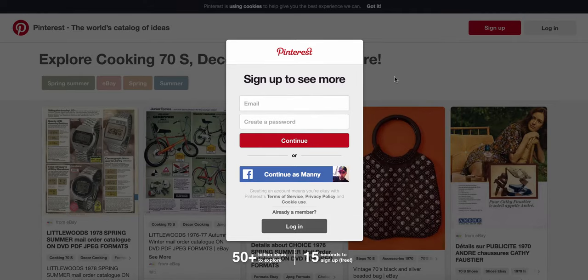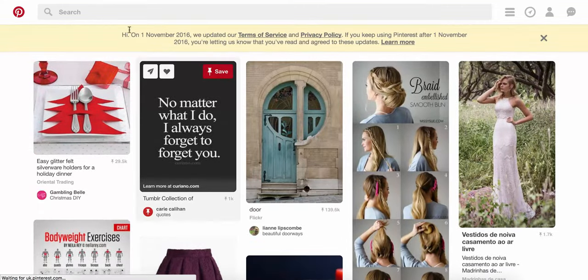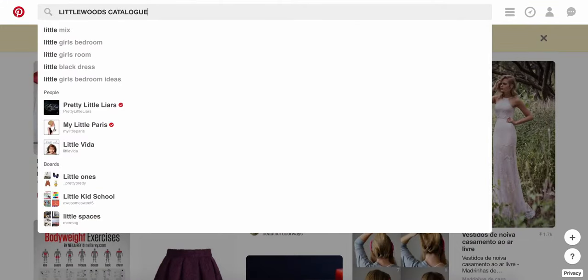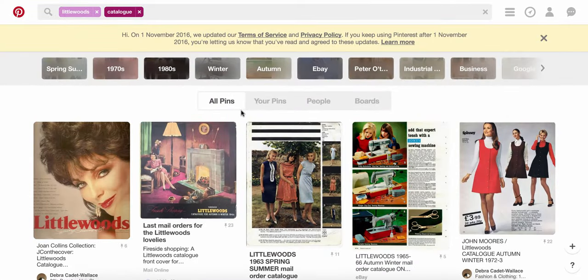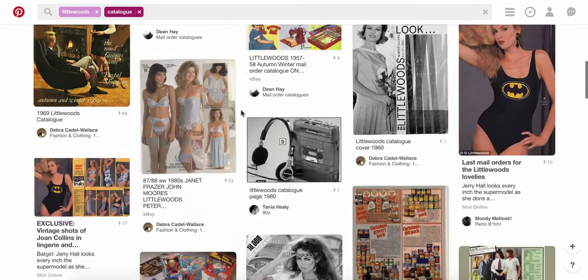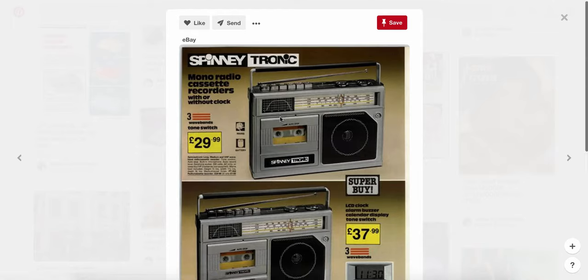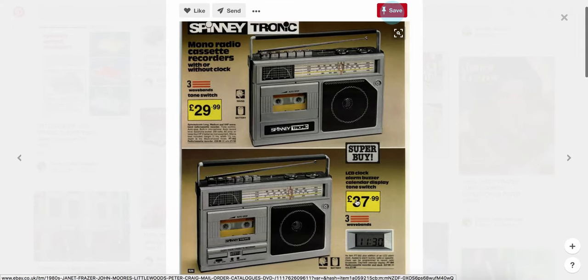I'm going to sign in to this. I'm just going to type in Littlewoods catalog now, and see what comes up. In all of these catalogs, you should notice that the emphasis is always on the product. Like this one. Let's say this was a photo ad on Facebook. And what you can see here is the price.